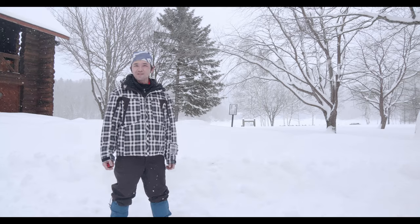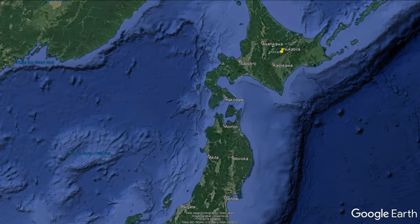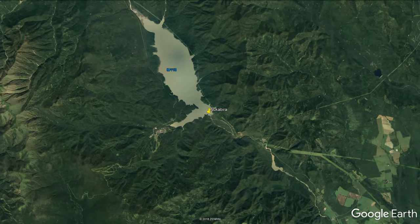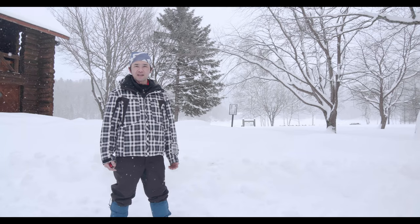This is the Lake Nukabira. This lake is an artificial lake for power generation, 60 kilometers north of Obihiro City, Hokkaido. Japanese National Railways had a line between Obihiro and Nukabira until 1985.